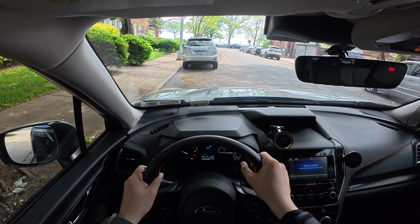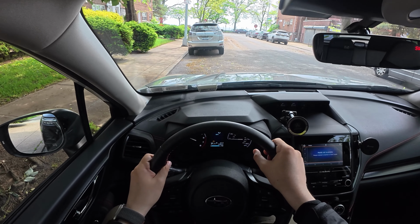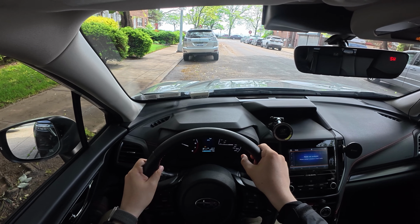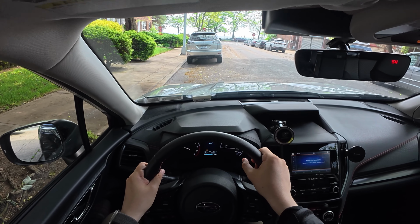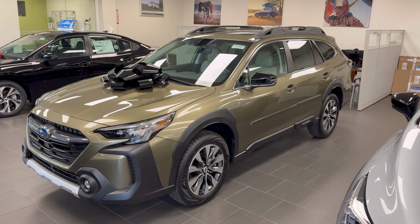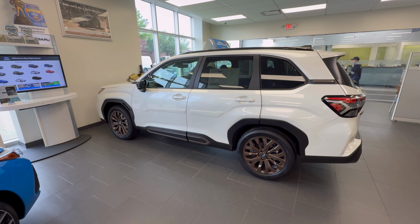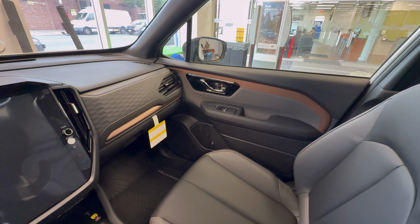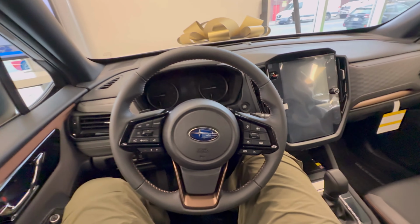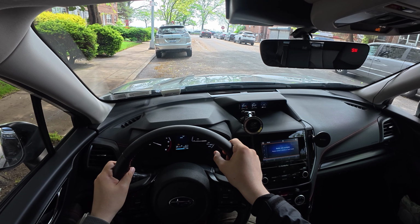The whole service took about 2.5 hours, which was fine by me because the waiting area is so nice. They have coffee and snacks there. But what's most important to me is that right next door, and I mean right next door, is the actual Subaru dealership. So I had a lot of fun sitting in the Subaru Ascent and Outback, just checking out those models. Of course, almost forgot to mention, I checked out the new Subaru Forester Sport, which was very nice on the inside and outside. But then I saw the window sticker, $40,000. I was just like, damn, my car was way less and I got it just 1 year ago. So yeah, let's talk money.